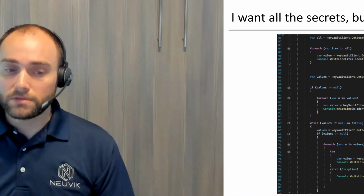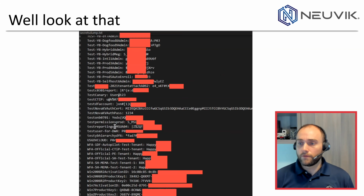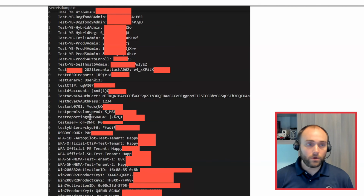It had turned out that the certificate I was using had expired, and I didn't have any checks in my code to make sure that certificate was still working. So luckily, I was able to go back to that keys.exe. I was able to use that certificate to then generate a new certificate and get access back again. And then all of a sudden, everything finally just came back to me and worked.